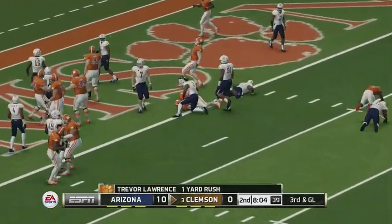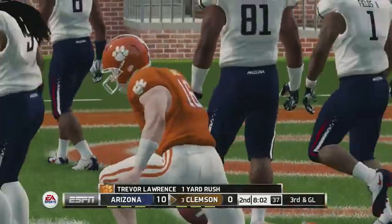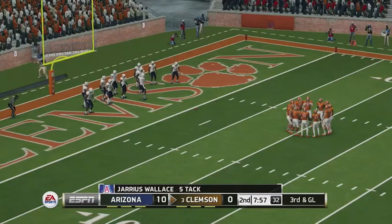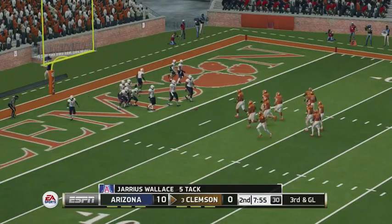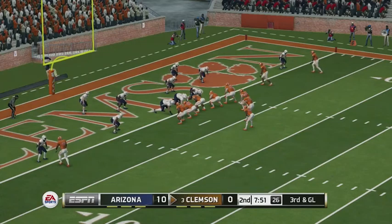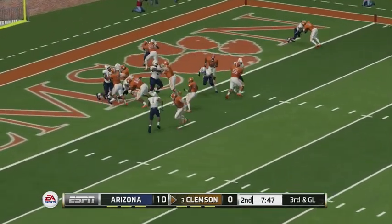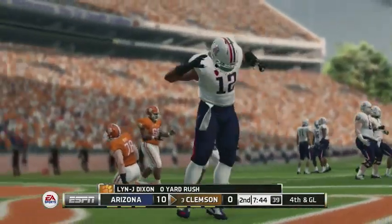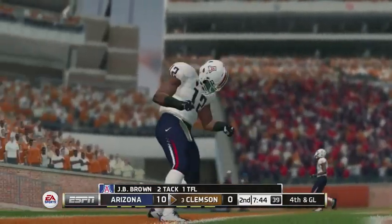He's tackled at the one. About a yard there on the quarterback keeper. And that's the safety who stepped up to make that tackle. Play 13 of the current drive. Cut him left. Here we go. He dives, and he's down. That was a loss of 1 yard. That brings up fourth and goal.